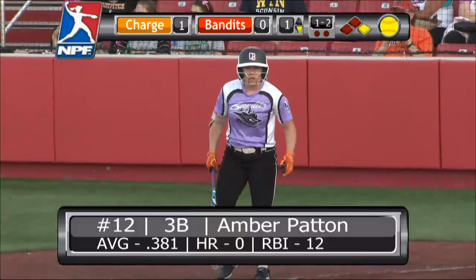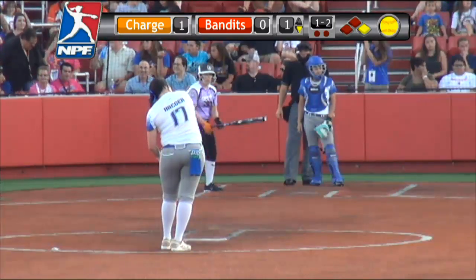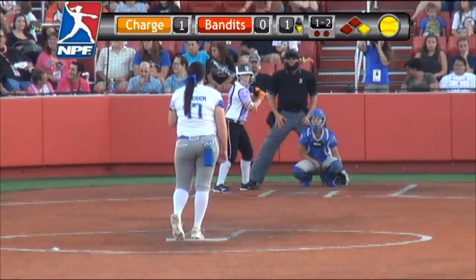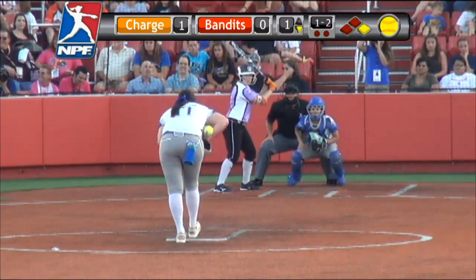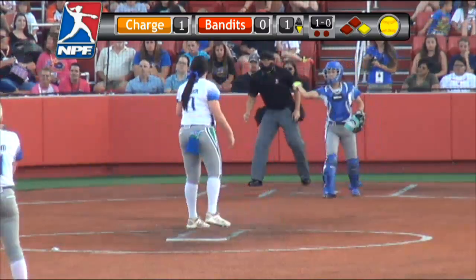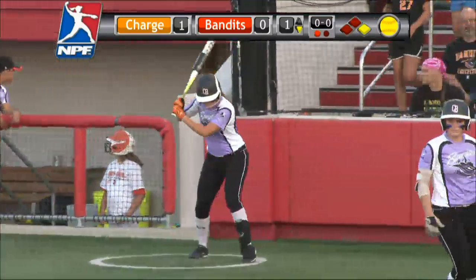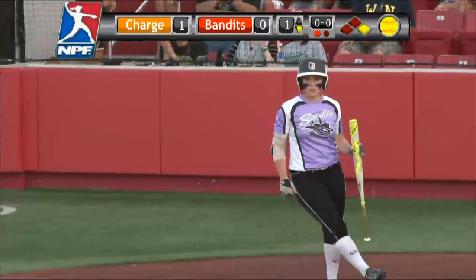There you see the numbers on Amber with that league-leading mark of .381 on the season. Allard is tied for second in the league in stolen bases with 10. She is certainly a threat to run. Patton swings and misses at that high, hard one, so Hager picks up the strikeout for the Charge on the rise ball. And now for Lauren on the season, she's got 51 Ks and only 15 walks.